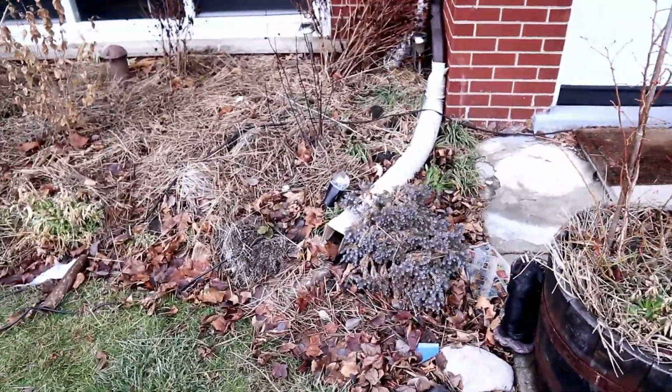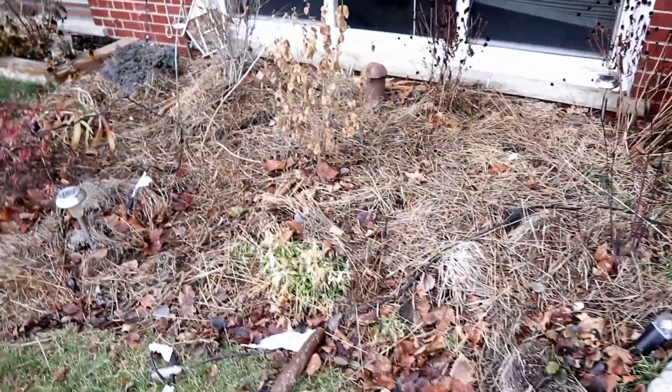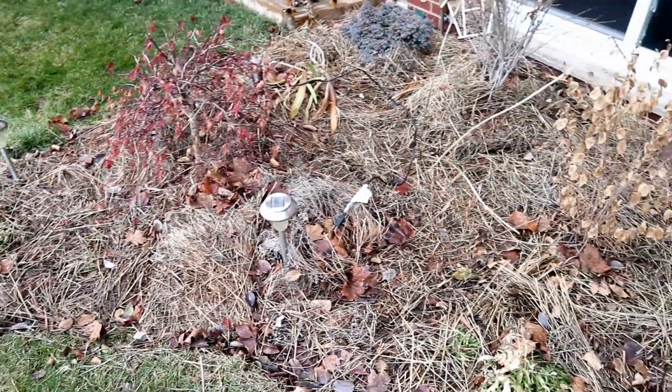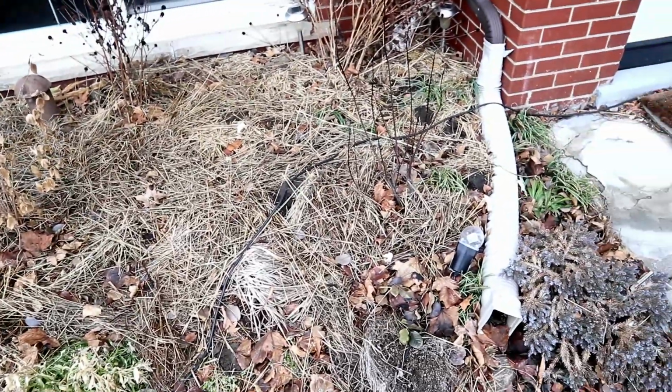So it's just about time to also take down the Christmas decorations, and then this garden will be bedded down, and we probably won't be spending that much more time in it until March or April, when we start to see some of the growth coming up.